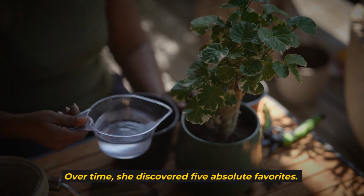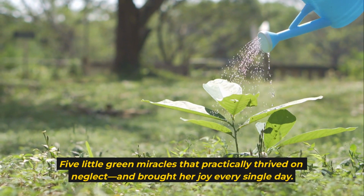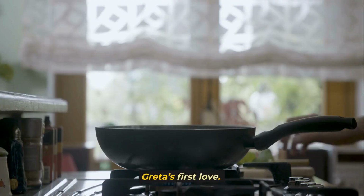Over time, she discovered 5 absolute favorites. 5 little green miracles that practically thrived on neglect, and brought her joy every single day. 1. Basil. Greta's first love.